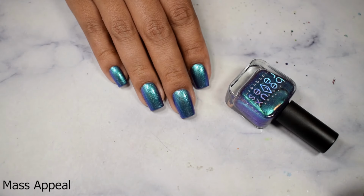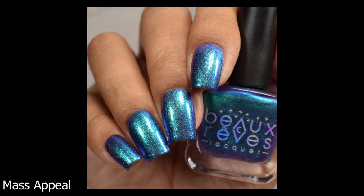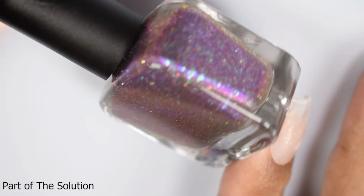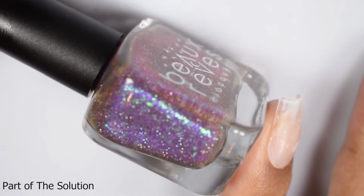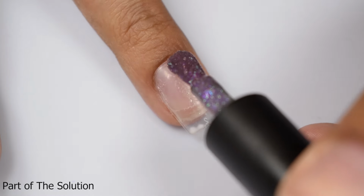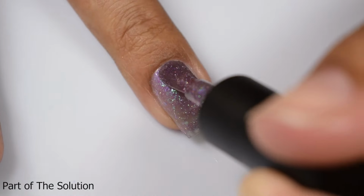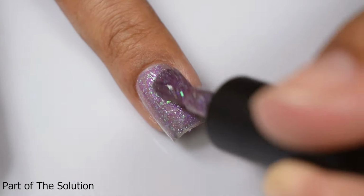As you can see on my macro shot here, it's this teal to this blue to this purple, and at more extreme angles, you'll see that beautiful type of glowing blue. Part of the solution is a purple to mauve to red shifting base with iridescent flakes shifting green, aqua, violet, pink, and holographic sparkle. We have another flaky type bomb here, and I really appreciated how strong that green looking appearance of the flakes against that purpley type base.